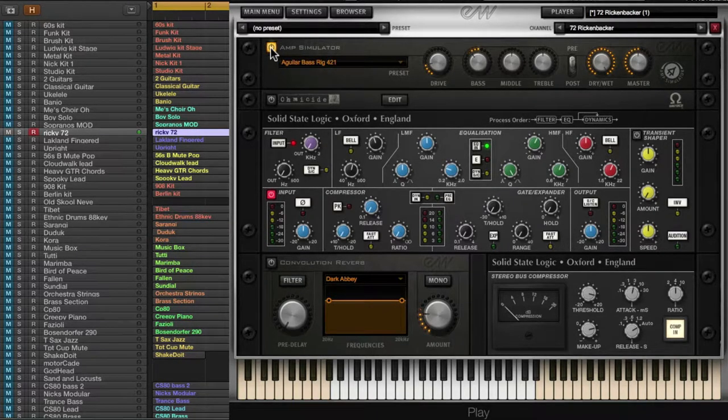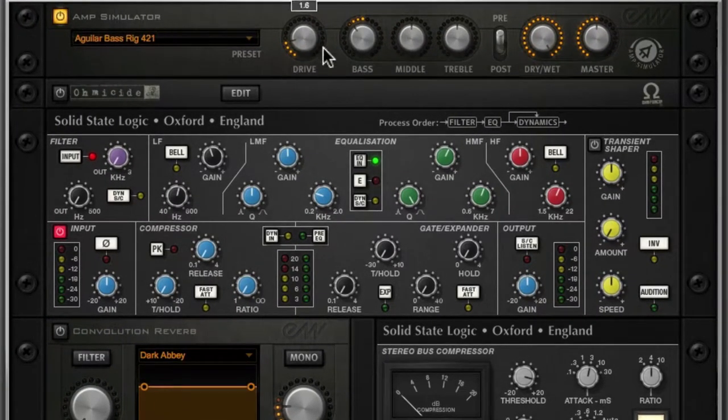I love that one note that has a little extra dig on it. I just gave it a little bit more velocity to get that to happen. The amp simulator is pretty awesome. We've got a drive, bass, middle, and treble. So this is going to be your EQ. This is going to be drive going into the preamp. And then we have our wet dry mix and a master output.